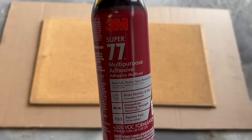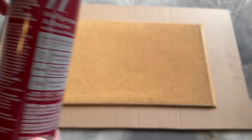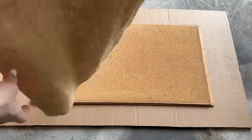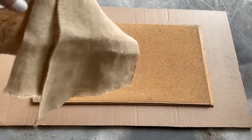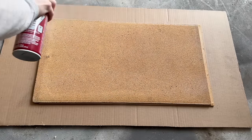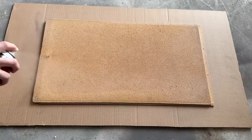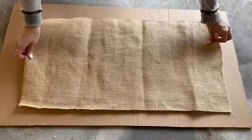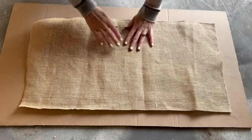I'm using some 3M spray adhesive, and this is from a table runner. I grabbed this a while back and I've cut it up and used it several times. So you'll want to apply this pretty liberally to your piece. Then just set it in place and smooth it out.